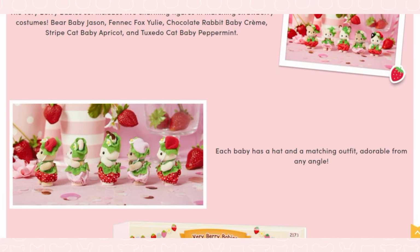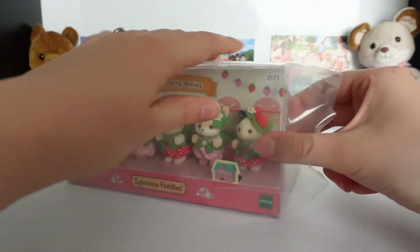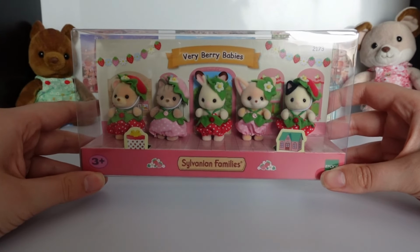I'll open the babies first as I think the nursery is going to take up all the room on my desk. So these are the very berry babies and they were £24.99 on the official store. I'll take off the plastic bag to get a better look at them. So here they are in the box, which is very cute.